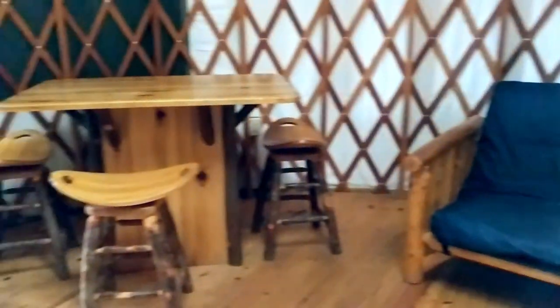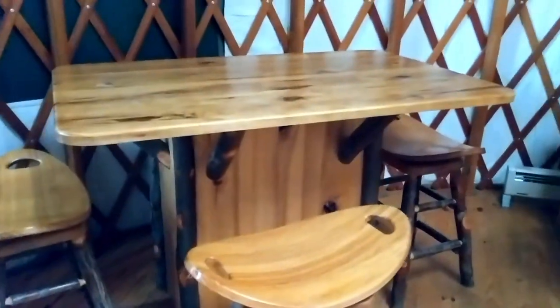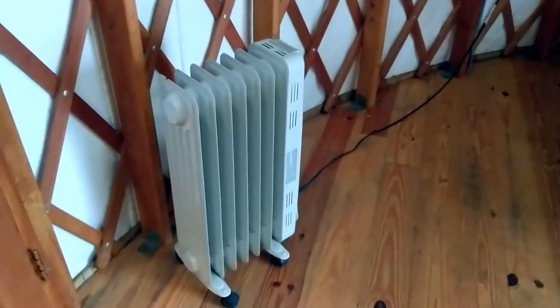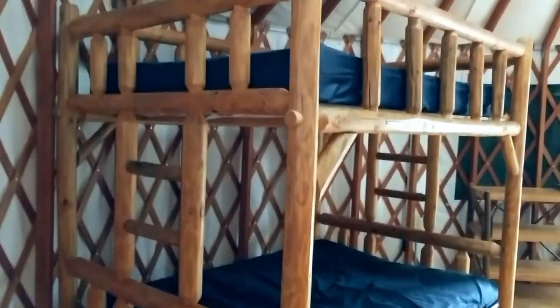And then you've got a really cool eating area with these four stools that are very sturdy and they do swivel, so that's fun. The heater is back here. It is not terribly warm, but it actually did work for us for the night, so that was nice. The shelf by the bunks was perfect for housing the kids' shoes.